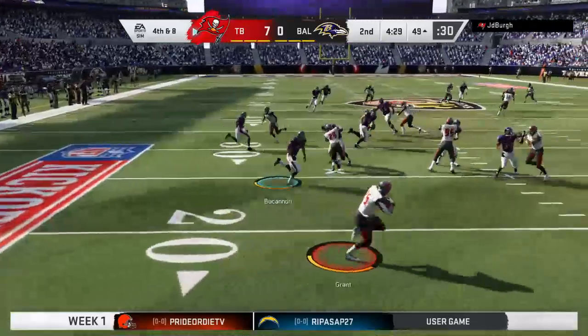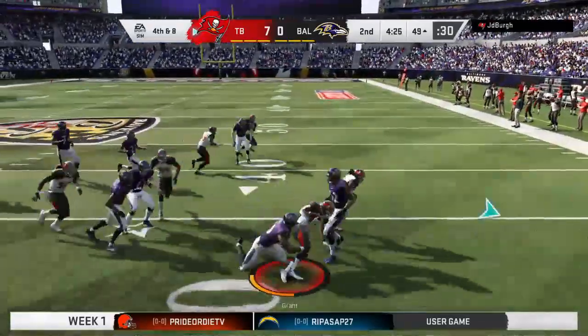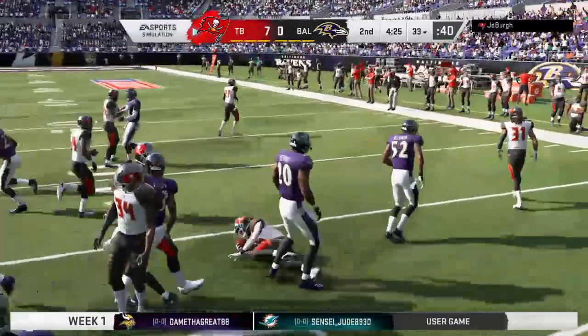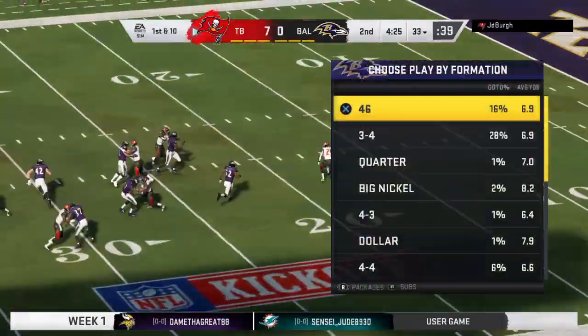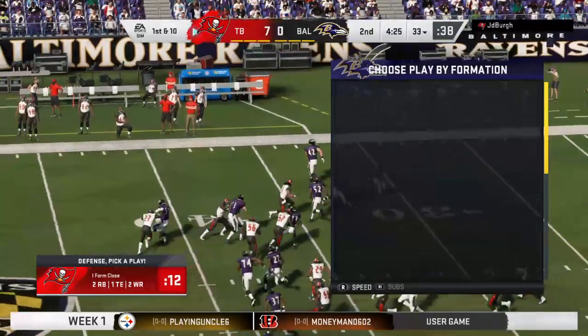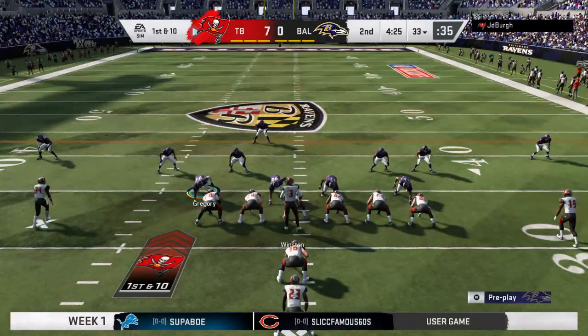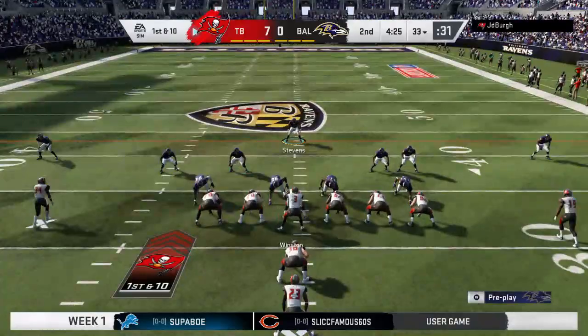Here comes Grant on the return. Good blocking there, nearly sprung him. As it is, it'll go as a 19-yard return. And that will come the offense as they take over. The Bucs offense set to begin their next possession. They'll be looking to duplicate that first drive, the one that got them that 7-0 lead.